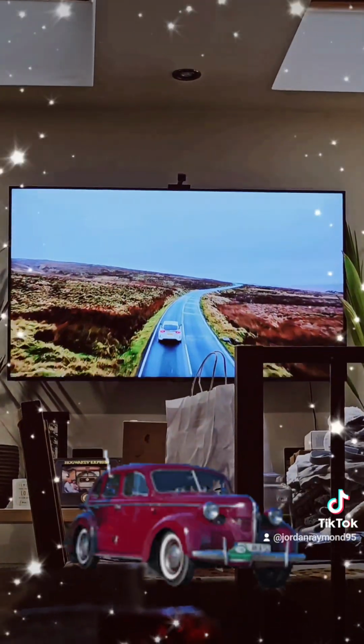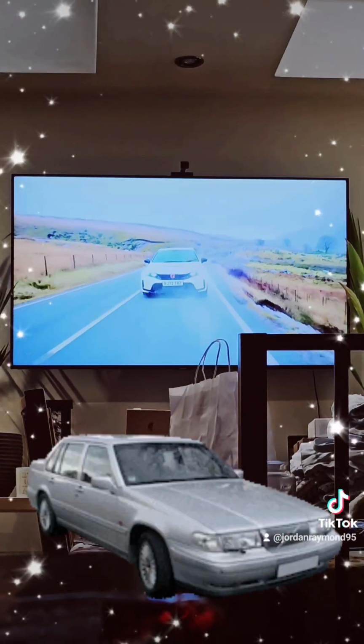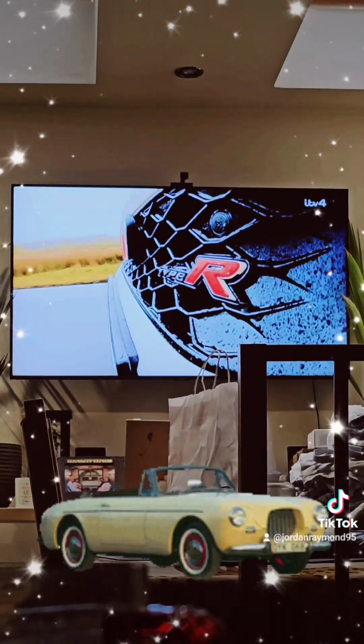After the break, Japan's greatest hot hatch unleashed on the winding roads of North Wales.